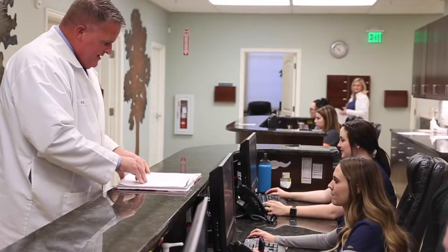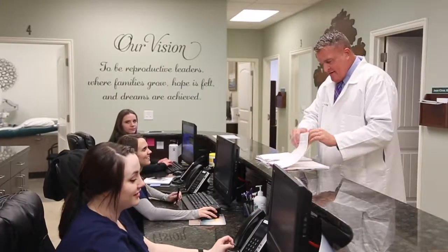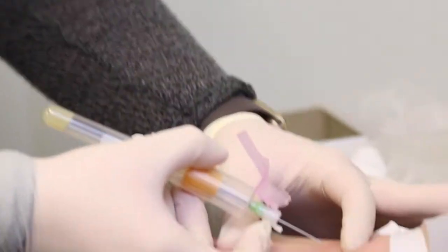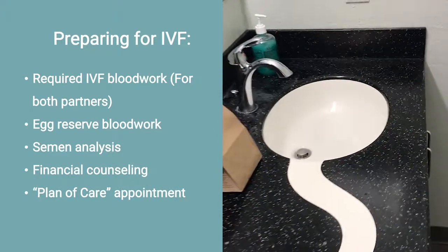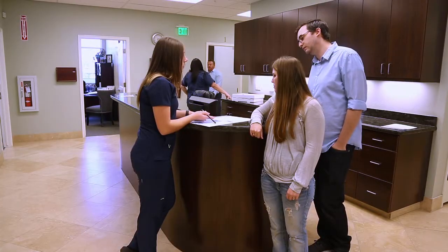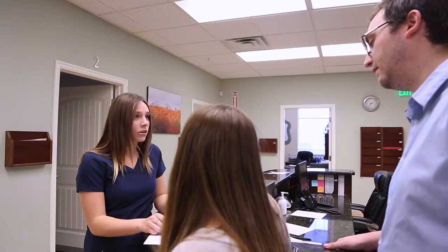Now, there are just a few other steps to ensure that the start of your IVF cycle is without any surprises. Blood work is done for both partners, like infectious disease screening, to ensure the safest environment for your embryos to grow and the healthiest pregnancy. Egg reserve blood work is also done to choose the most ideal IVF protocol and doses. A recent semen analysis should be done to plan for optimal fertilization. Your IVF coordinator will be helping you to coordinate all of this, so don't feel overwhelmed because they will also be there to answer questions throughout the process.